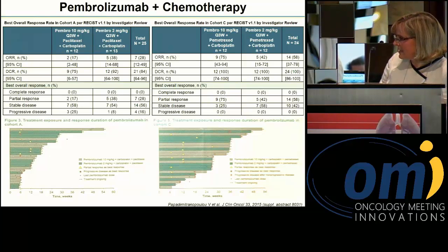It certainly wasn't impressive if one looked at the paclitaxel carboplatin here, but when one looked at the PEM carboplatin, overall a 58% response rate, you do see this more durable treatment exposure and duration of response here for the pembro carboplatin arm versus the taxol carboplatin arm here.